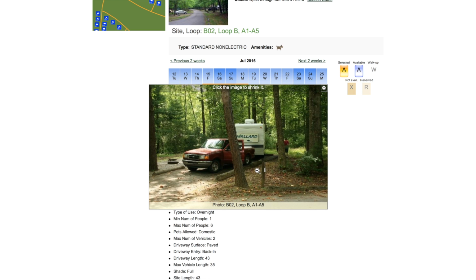But just know that you might be able to get a bigger RV into some of these sites at national parks than what they say the site is for, and they usually don't have a problem with it. Just make sure you do your research. Make sure there's no trees blocking you or anything else blocking you. There's no other campsites, trash cans, poles.